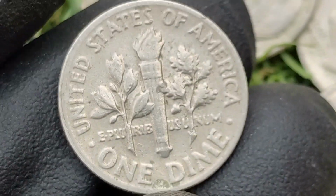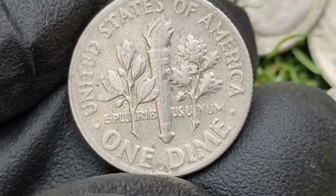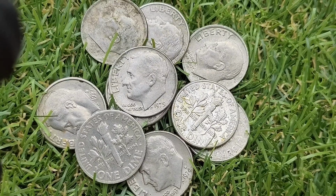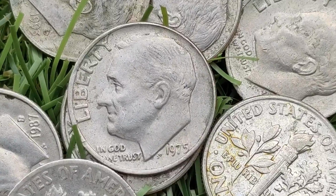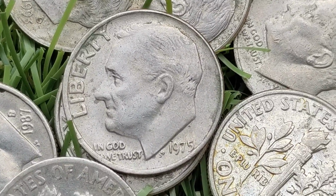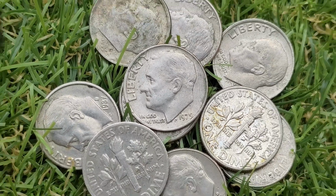Double die. A rare double die error, though not common for the 1975 dime, can greatly increase the value if found. Missing 1975 no-S proof. One of the most interesting facts about the 1975 Roosevelt dime is the absence of a no-S proof variety that would have been a valuable error coin.